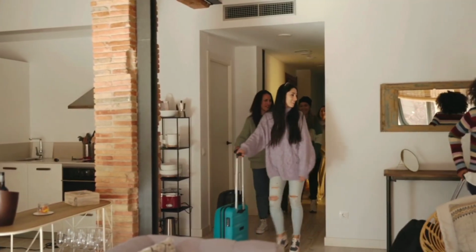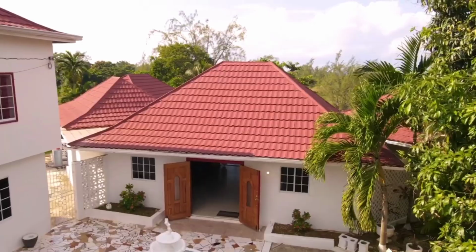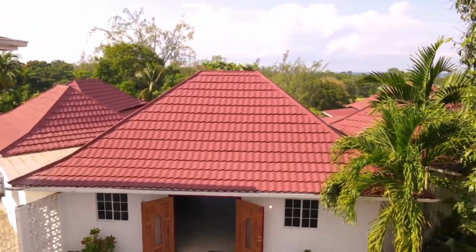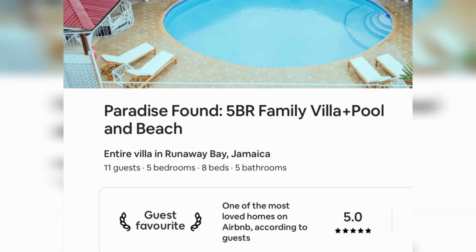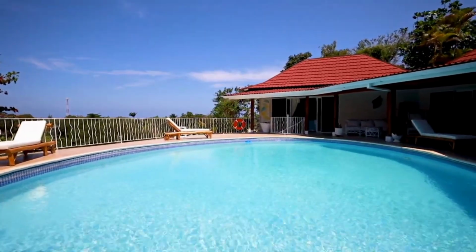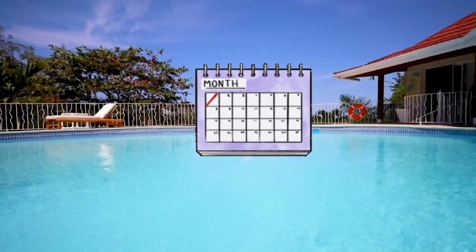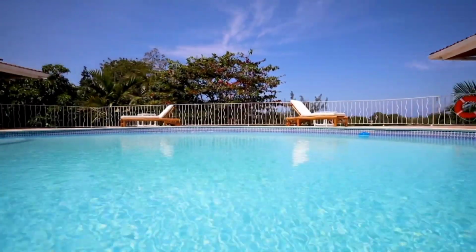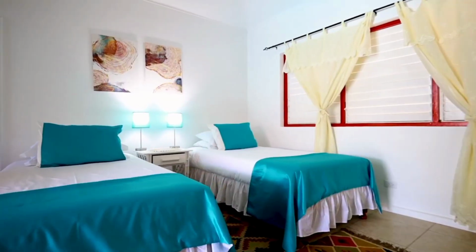With a successful track record as an Airbnb for over 15 years, this villa is not only a beautiful retreat, but also a lucrative investment opportunity. It has 5 stars and guest favorite on Airbnb website. The property is sold fully equipped and with a calendar of bookings if required. Schedule a viewing today to experience this slice of paradise firsthand.